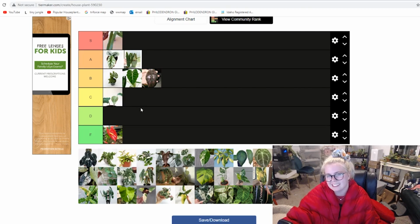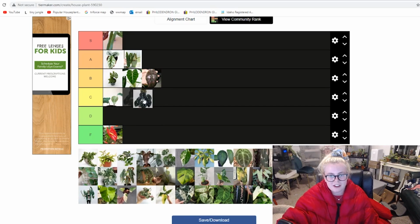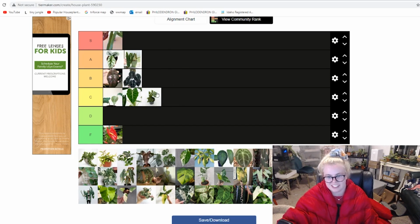Okay, the next houseplant we have on our list is Anthurium clarineum, and this one I have to give a B. And I'm actually gonna move Frydek down to C and Adansonii also down to C because those are not on the same level as these.